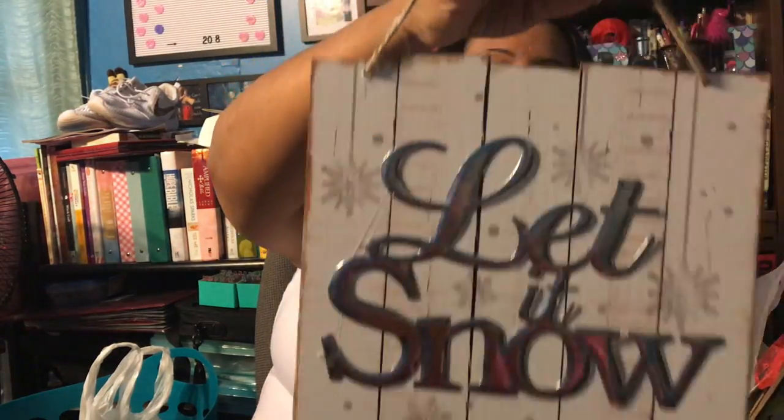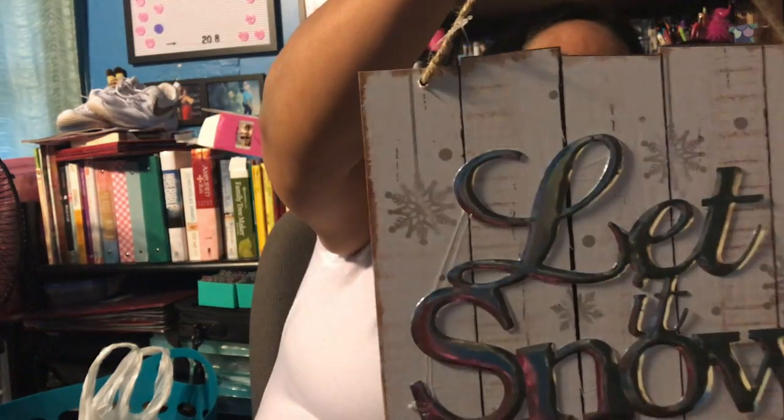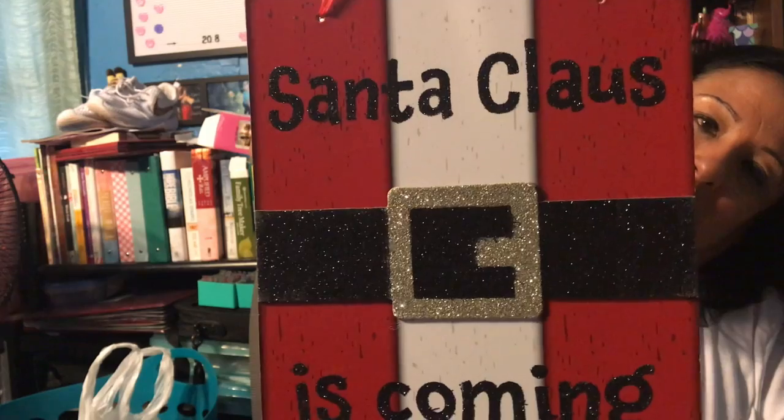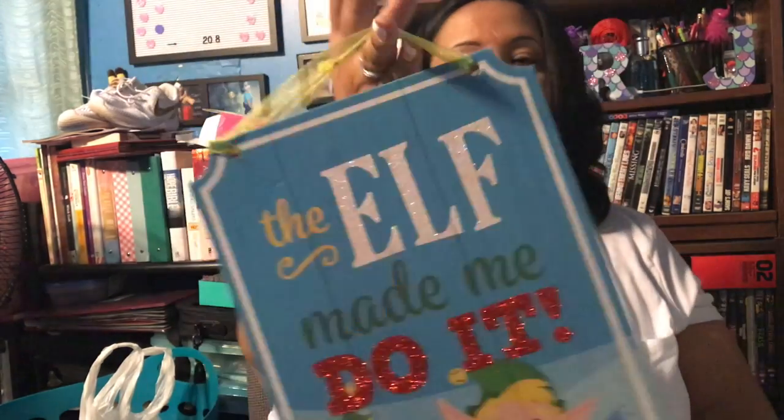And then I love this one. This one says, let it snow. And again, the tin lettering. I love the fonts on that. So pretty. Oh, and then I saw this one and I fell in love. Oh, so cute. The Santa Claus is coming to town. So cute. And then I found the elf made me do it. Sounds like something I would have to do. Like if I eat cookies and I'm not supposed to, I'm going to say the elf made me do it. I guess that one.